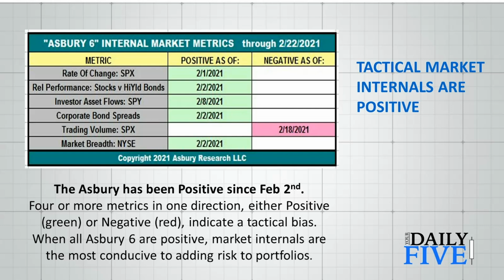In other words, when one is giving a signal to sell, the other 5 might pick it up and give you a buy signal. Only one of these has to do with price, which is the rate of change here up top in the S&P 500. All the other 5 are what I would call secondary indicators: corporate bond spreads, volume, breadth, things that measure the internal strength of the market so you don't get faked out by all of the day-to-day volatility that we see now in the major indexes. And you can see, except for one, which is trading volume, the other 5 have been positive as of the very beginning of this month.